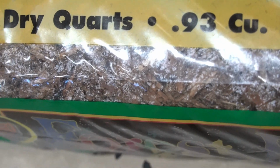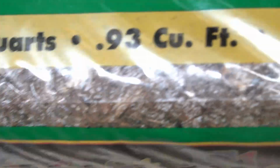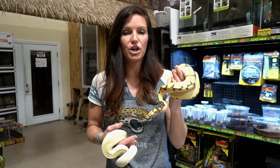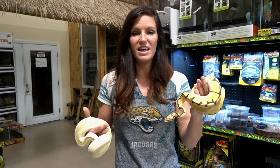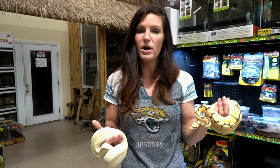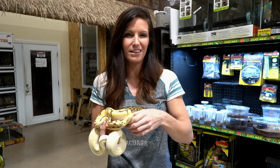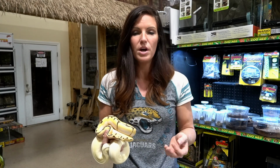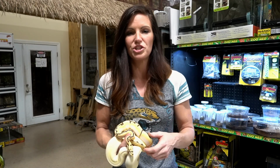You can see it here on the inside of the bags, how humid it is. And we find that that lends to having really good humidity in the enclosure, and it allows the snake to have the humidity they need to shed in one solid piece. It's really important to be aware that if your snake is shedding in little patches and little pieces, the humidity is probably too low, and you want them to shed in one nice solid piece. So it's a good way to judge your humidity, and we have found that this mulch does really well at helping with that.